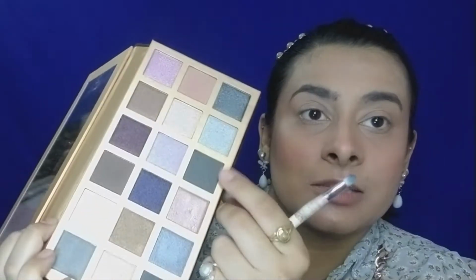So right off the bat, you will see that this palette has only 3 or 4 matte shades. So number one matte shade is this. Then we have one more matte shade. This is a matte shade, but I don't know why it looks like a shimmer. Then there is this matte shade and there is this matte shade. So the quantity of mattes is very low, but there are a lot of shimmers. There is this very wine-y, grape-y shimmer. There is this very blue-y shimmer.